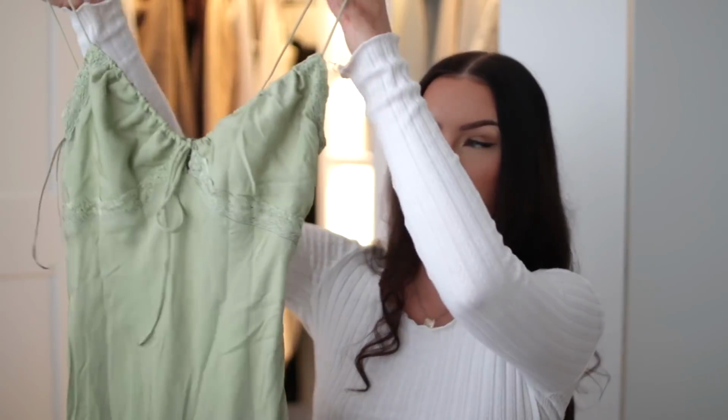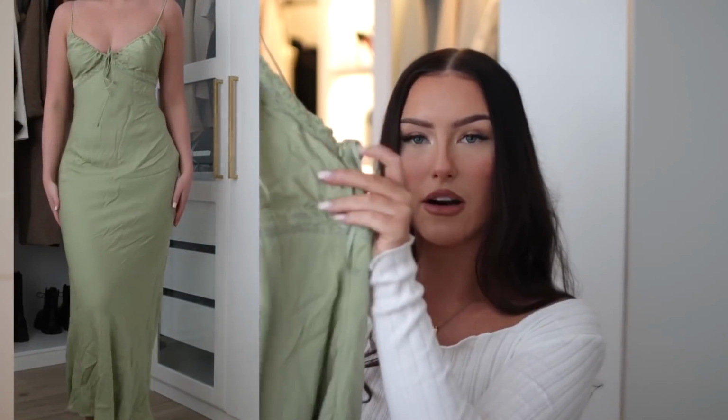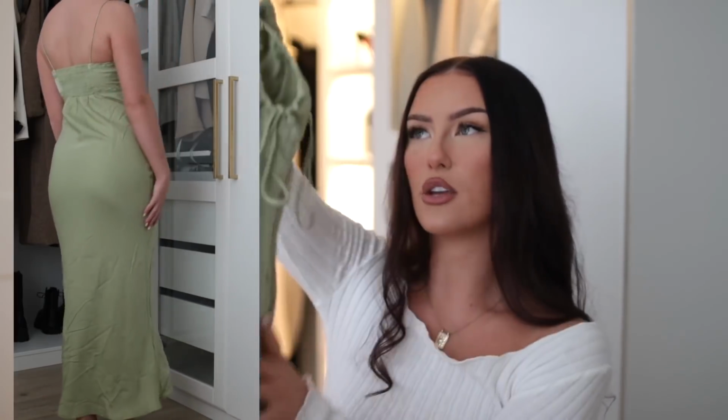And then I also wanted to get a maxi dress. I love the color of this as well. It's a beautiful sage green color. It's got a really gorgeous detail around the top with the lace. It's slightly elasticated at the back as well, and it does also tie at the front, which I actually really like because it kind of pulls in a little bit. So if you want it a little bit tighter on the bust, then you can just pull it in really easily.